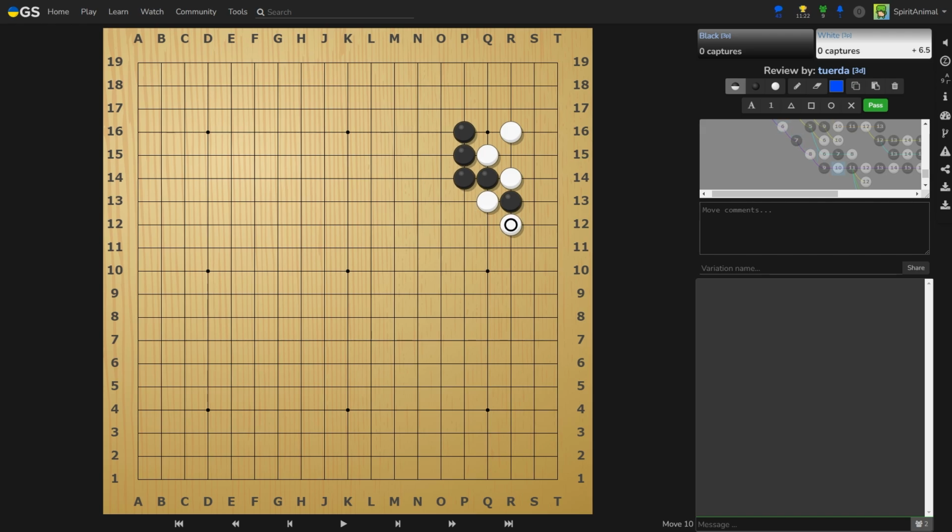This is a mistake from White. This move here is bad. This Q15 is bad, but don't actually worry about that. The correct move from White, interestingly, is just to cut, and you might actually come up with this cut if you know that the supporting stone is the right cut to try to capture the square.